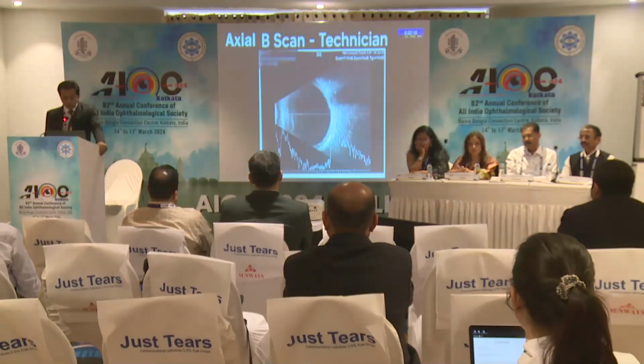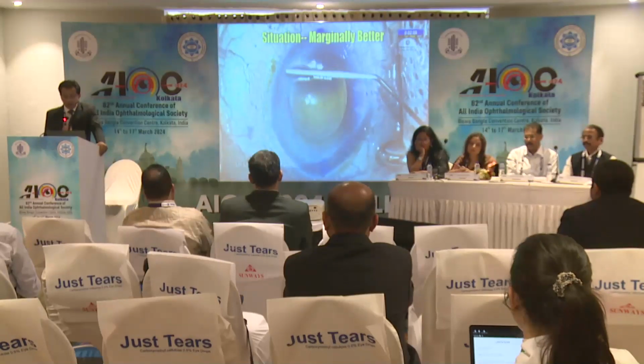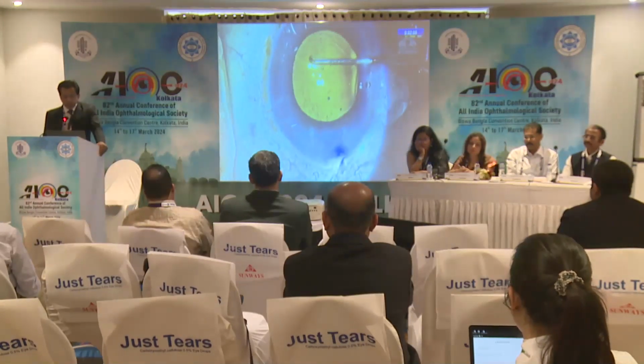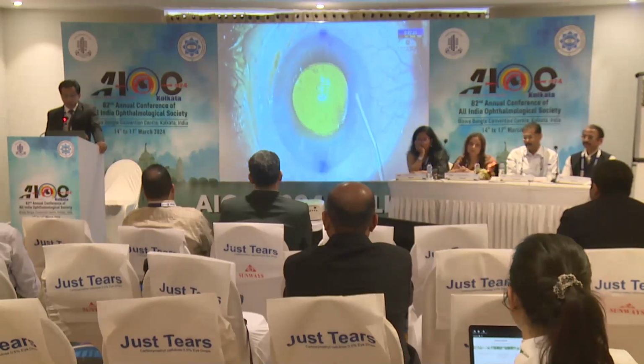The patient was under topical anesthesia. Axial B scan by my technician showed it was normal, so I said it would be a fluid misdirection anyway. After mannitol, the surgery was rescheduled. The situation did not improve dramatically. Somehow I could squeeze in the lens, but again the situation was worse.